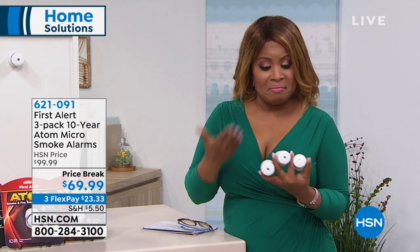And maybe you have a smoke alarm in your home, but maybe you don't have enough. I think one of the points that Bill talked about is how many should we actually have? So you should certainly have one outside of every bedroom. And if you don't have enough, take the opportunity to pick this up because now you have three. You definitely want one in the kitchen.